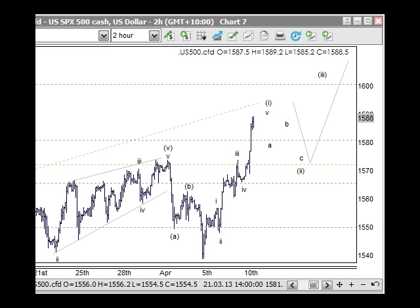Here we're looking at the S&P 500 on a 2-hour chart, just to fit that five-wave structure that we've been tracking into the frame. We've had a strong move in the markets overnight, partly because the Fed released their minutes to their next meeting a little bit earlier, and it sort of got out. So obviously the bankers have got hold of it. Anyway, it doesn't really alter much. It's just that we've got a bit more of an extension into this wave structure here. So we're still looking for the top of wave 1 here.